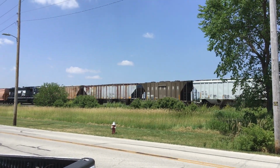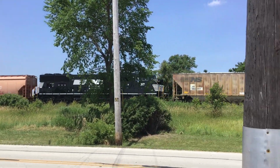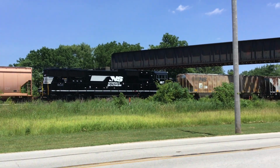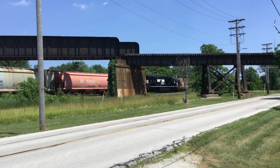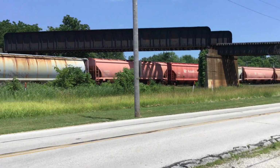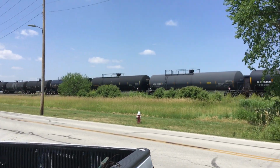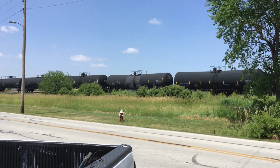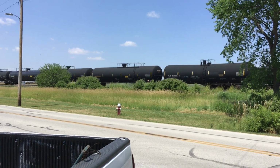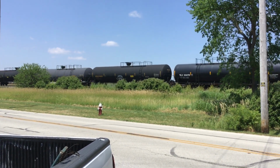Oh, they're using a DPU. This is the first time I've seen NS do it. SD70ACE and DPU, a brand new paint job. Brand new locomotive, it looks like, 1817 on distributed power. This is the first I've seen it in Northwest Ohio. Maybe NS is catching on. Wow. That is really a big operational efficiency.